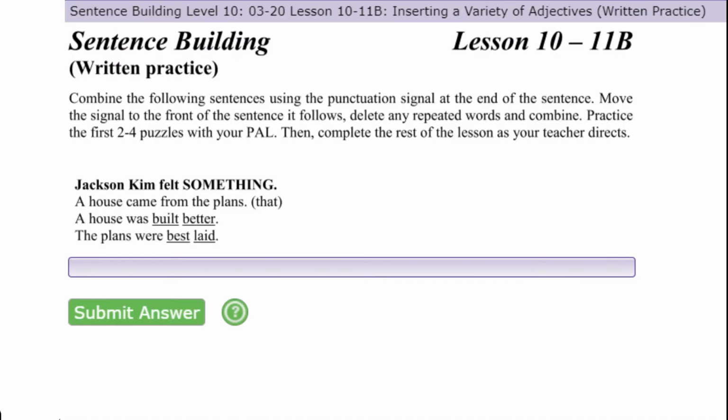Begin by reading the sentences in the sentence building puzzle separately. The base sentence, Jackson Kim felt something, and the signal sentences, a house came from the plans, a house was built better, and the plans were best laid. The signal for combining these sentences is in parentheses.